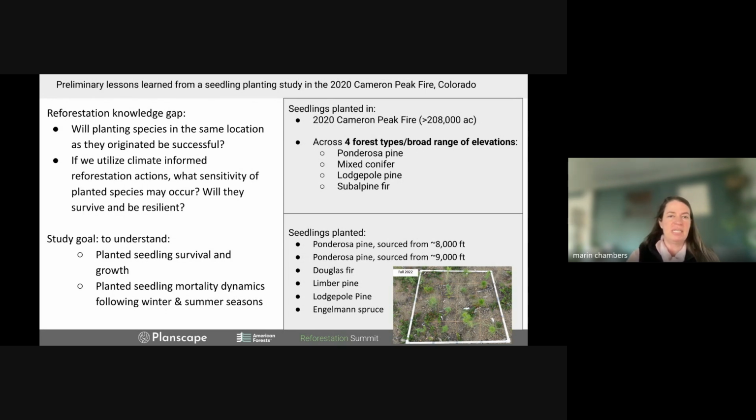So we planted seedlings in the 2020 Cameron Peak fire, which is now Colorado's largest known wildfire, which burned over 200,000 acres in northern Colorado. And this fire burned across multiple forest types and a very broad range of elevations, including ponderosa pine, mixed conifer, lodgepole pine, and subalpine fir.